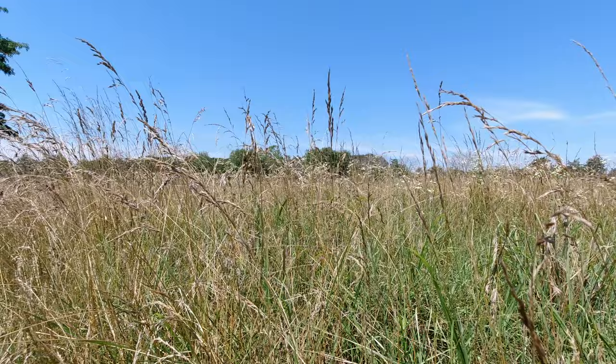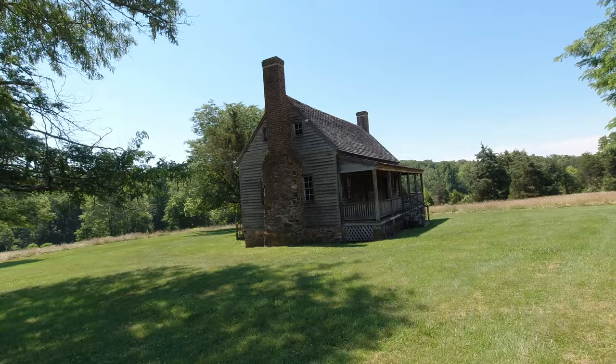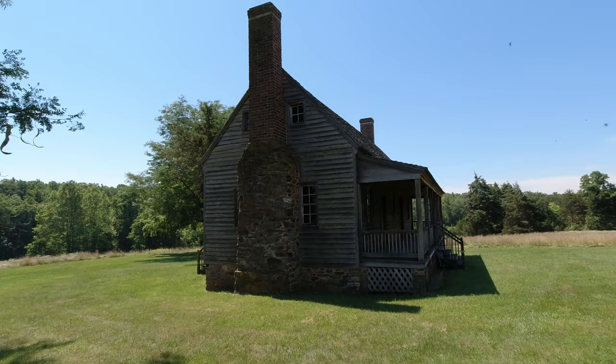This is the Moriah Wright House. It was built in 1823 by a man named Prior Wright. It's named after his wife Moriah, who inherited it in 1851 when he died. An archaeological dig here in the 1960s uncovered a lot of historical artifacts.